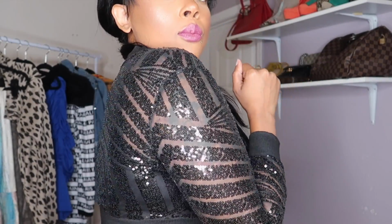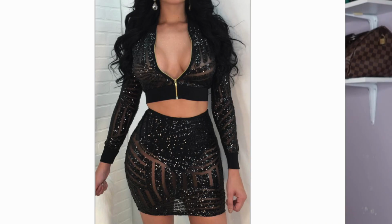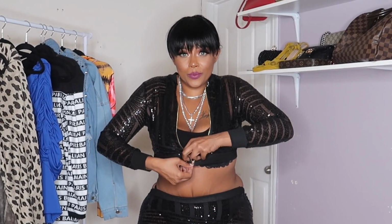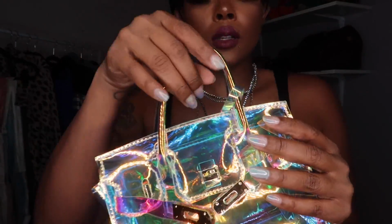Now this outfit, definitely too small for me. I got it in an extra large. They didn't have a bigger size. So yeah, it runs pretty small in my opinion. It looks really pretty though. I don't think it looks like the picture because of how small it runs. But hey, if you can get into it, if you got the body for it, then serve, girlfriend.